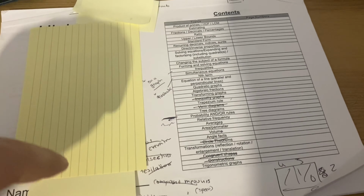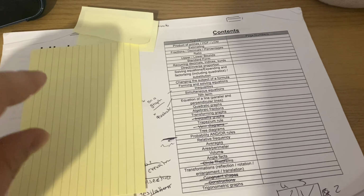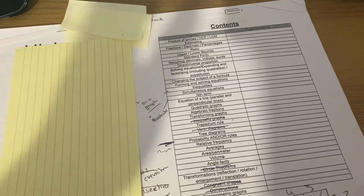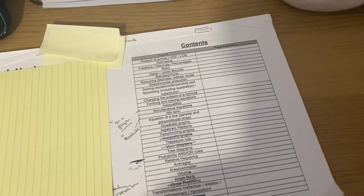So the reason I've got all that stuff there is because this didn't actually belong to me. It belonged to one of my really good friends who gave it to me because they finished their GCSEs before me. Obviously because it's still the same spec.